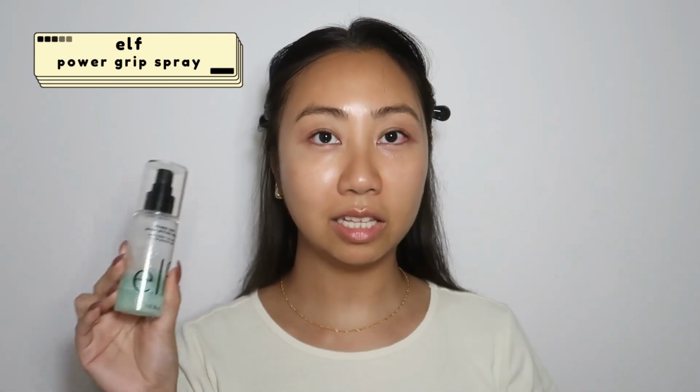Next, I'm going in with primer, and this step is crucial in having your makeup stay all day. I've been loving this Power Grip setting spray from e.l.f. I love the Power Grip primer, but I feel like this works just as well as a primer, especially if you don't want to be rubbing it all over your face. The spray is perfect. Give it a really good shake so it's all mixed in, and then we're just gonna apply it generously all over the face.